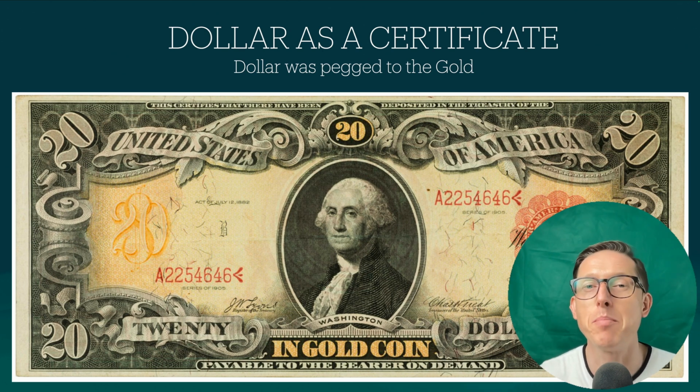So it was just a banknote certificate certifying that you are able to come back and get your gold back, just not to walk around with the heavy coin. You would have just the little certificate. And it was 1-to-1, so $20 for $20 banknote.